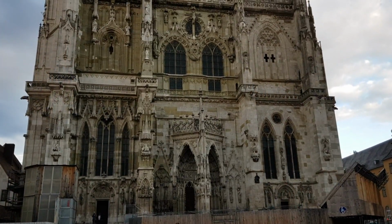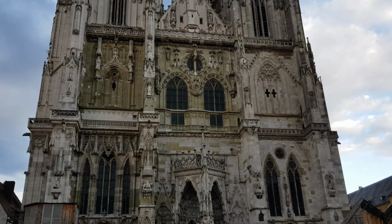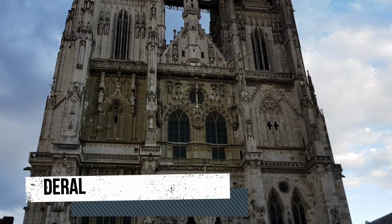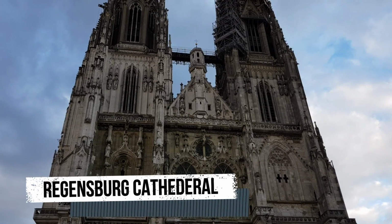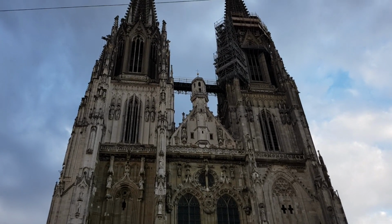A UNESCO World Heritage in Regensburg. Actually, the whole city of Regensburg is under the UNESCO Heritage, and this is the heart of Regensburg.